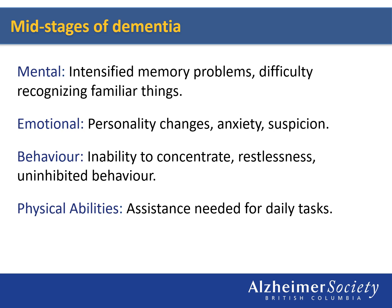In the behavioral arena, there's a declining ability to concentrate. There may be an increase in restlessness, for example, pacing back and forth or leaving to go on walks. Repetition, delusions. There can be aggression triggered by stimulus around, uninhibited behaviors, and passiveness. And in physical changes, there is an increased assistance required for daily tasks, for example, dressing, bathing, going to the toilet. Disrupted sleep patterns, or the person may require more sleep. They may sleep during the day and be awake at night. And you're likely to see appetite fluctuations.